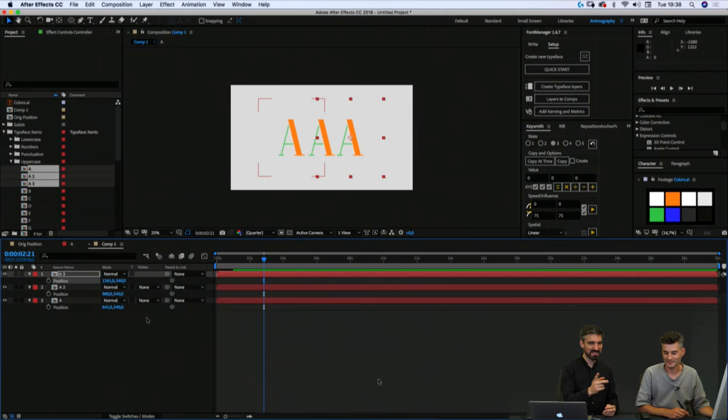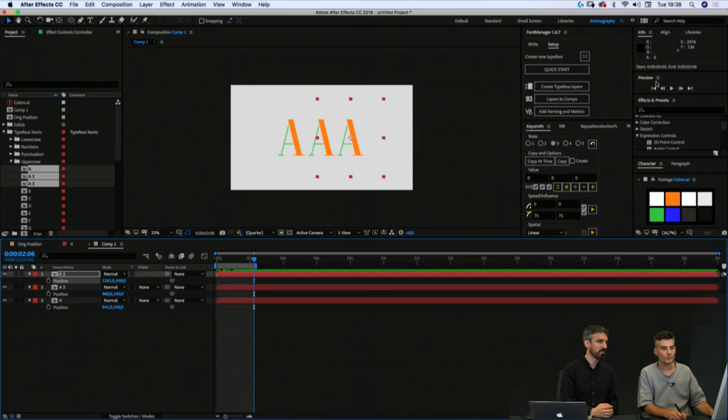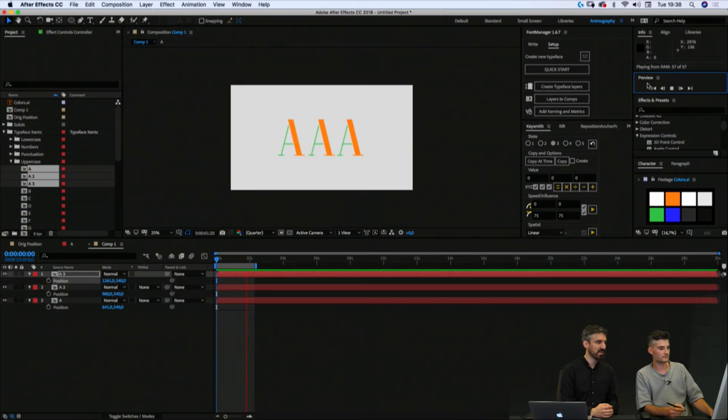So, okay, what did you do now? Yeah, I just copied the A a couple of times, and you want to show us that? Yeah, it's random. Each time you have an A... Can you play, so we can see? The position and... it's not exactly the same animation. No, because you use random in the expression. So this one is kind of the same.